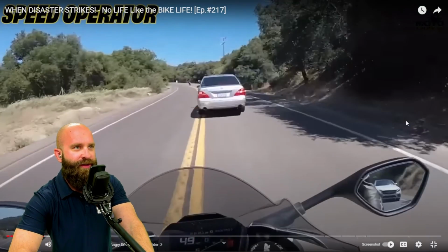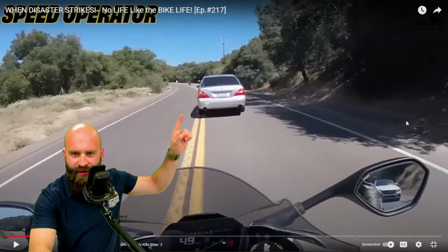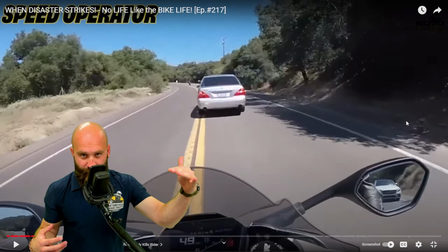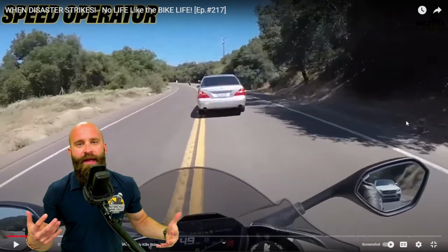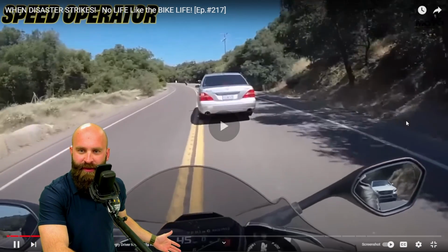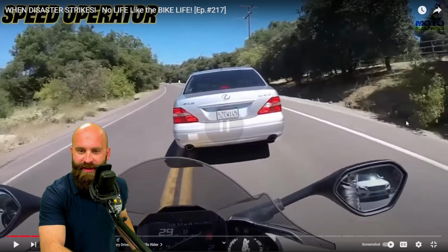So real quick, let's take a look at this. We have our buddies way up front. So it looks like they passed him on a double yellow. This guy's pretty pissed. He did pull into his neighborhood, so I'm assuming he's the rent-a-cop around there. So right here, we're going 50. We had to emergency decelerate.